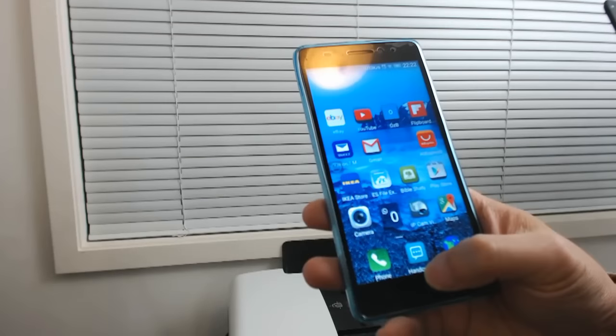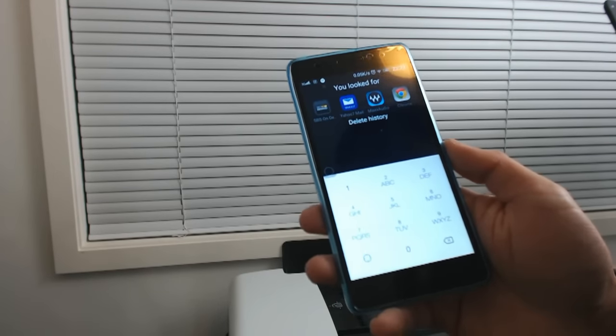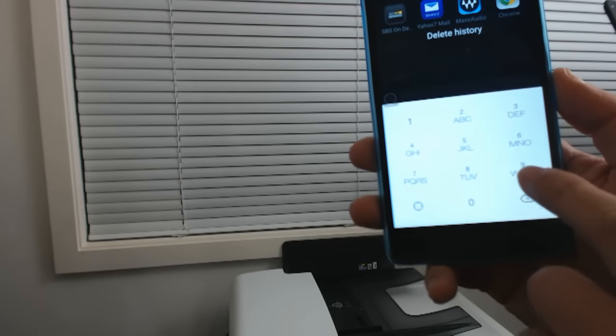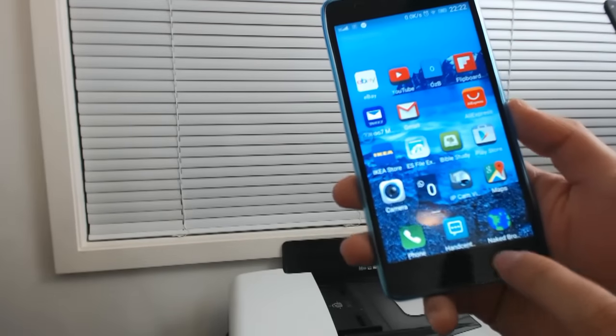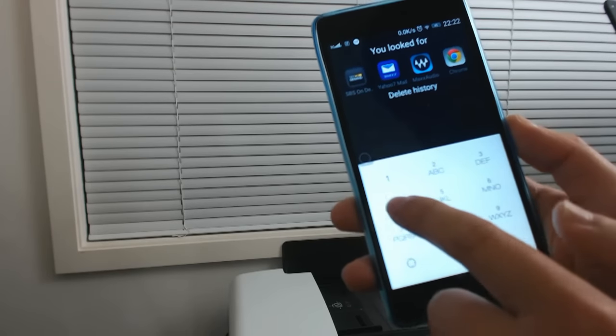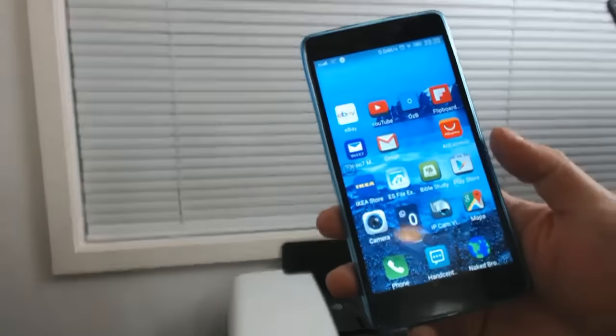Another feature that's pretty cool in the Lenovo UI is the search function. So for example, if you want to search for Yahoo, you can just type here YAH and it'll get to Yahoo. If you want to go to Gmail, do the same thing, GMA, there you go, Gmail. So that's a really cool function it has.